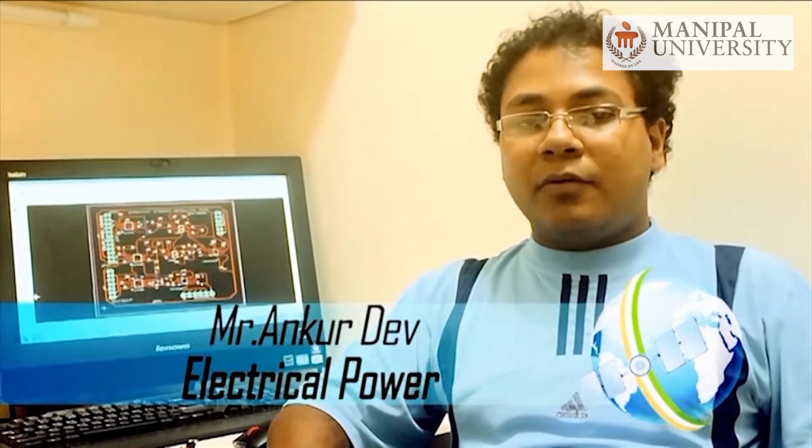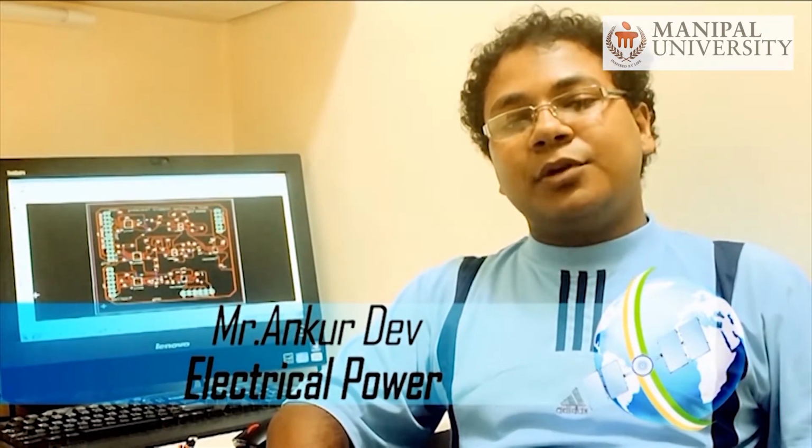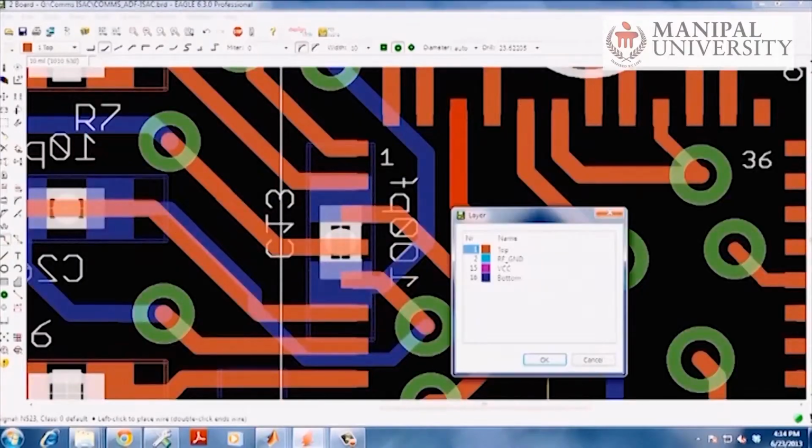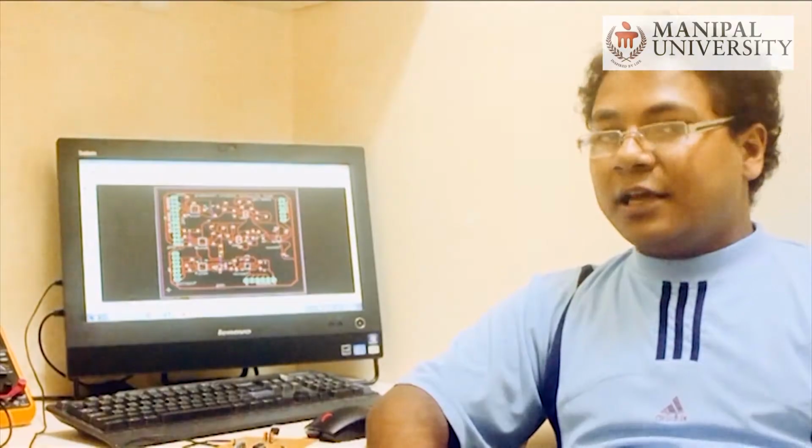Our job is to generate power from the solar cells and to distribute it to the other subsystems. The batteries are also charged, and these batteries supply power when the satellite is in the eclipse region. Most of the PCBs that we use are designed, manufactured, soldered and tested in our lab.